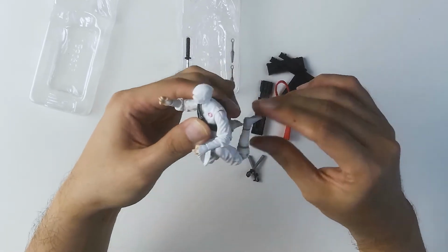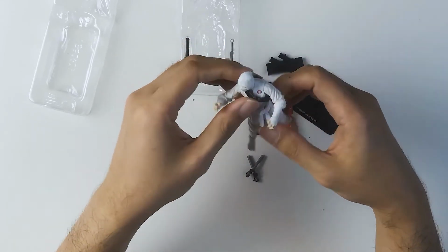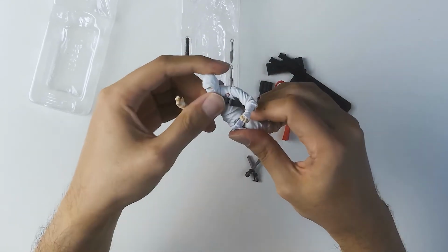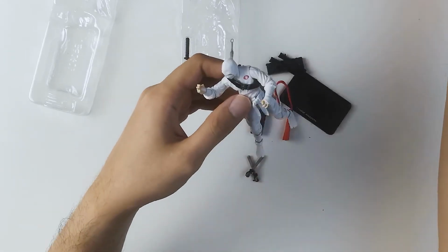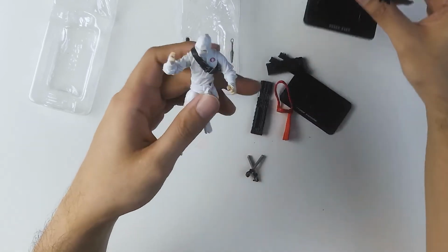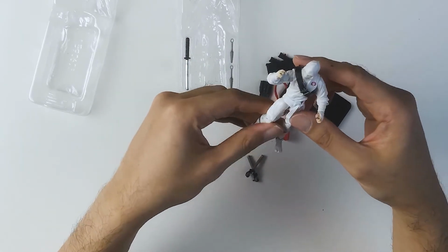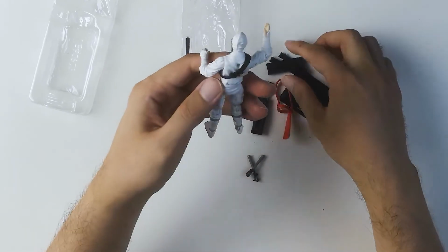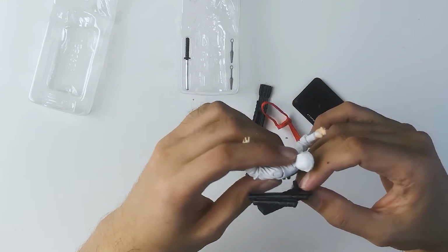Okay, knees can bend. Yeah, pretty much the same. Oh, okay, some ab crunches going on there. Probably the same as Snake Eyes, but because he's got that little pouch patch thing, can't really see. Okay, so let's try to attempt to attach this.